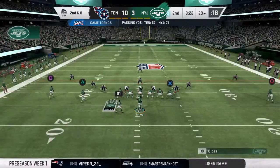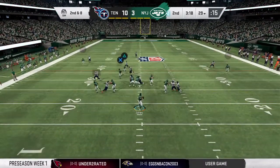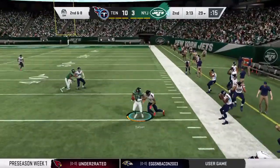I don't know if that helped him at contract time. You could have kicked that one through. I don't know about that. Super tough. Now a throw here on second down, and that's complete.